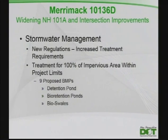And I mentioned a little bit about stormwater management already. These are new regulations that the department has been designing projects to in the last couple of years. The requirements are to treat 100% of the impervious area within the project limits. And as I mentioned, we've got 9 different water quality treatment areas, basins. One's a vegetated wet basin that'll have water in it but plants. And then the rest of them are grass swaled detention basins or swaled at the TOA slope.